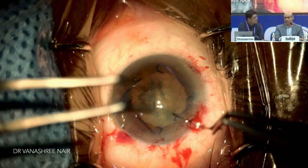And even for the rexus, if I'm not getting the counter traction, I would have used a Kuglin hook or something after initiating the rexus to give some counter pressure to make it easier.